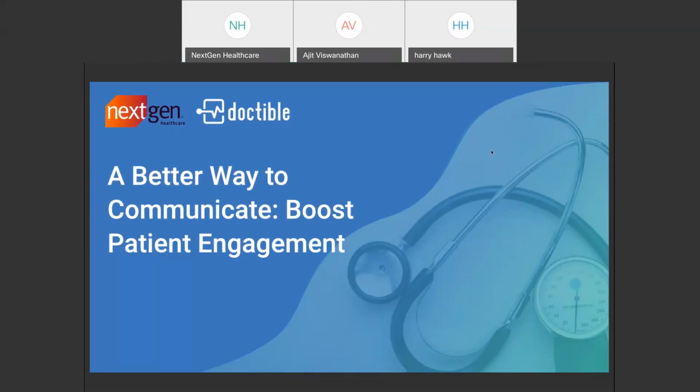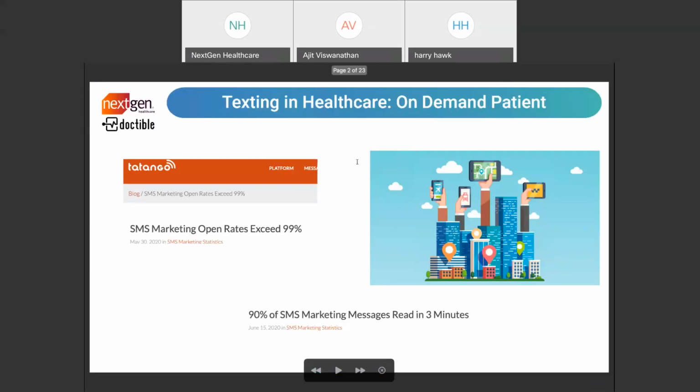One of the things that we want to focus on today is a better way to communicate and how you can boost your patient engagement. I know this has been very prevalent, especially in the last year or so, because I can only assume that a lot of your practices and staff members are burdened with extra administrative tasks that come with making sure that you're running a safe practice, while at the same time, how do we make sure you're still able to take care of these things in a way that both your staff and patients feel is hugely beneficial.